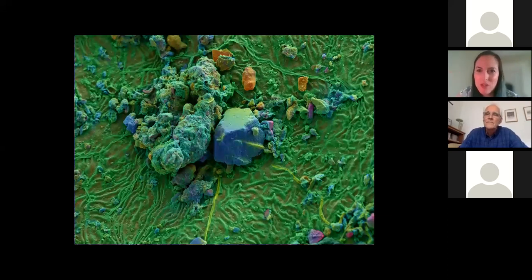So Johanna here has asked as well, from your work, do you have any advice for scientists on how to treat color when they are selecting colors for overlays in fluorescence or in EDX?